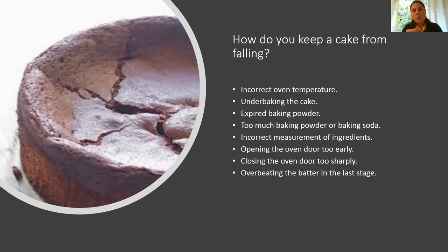You need to open the door of the oven slowly so there is no sudden rush. Remember that all this in the kitchen is chemistry, so the oxygen is really making an impact in there. And also close the oven door slowly.